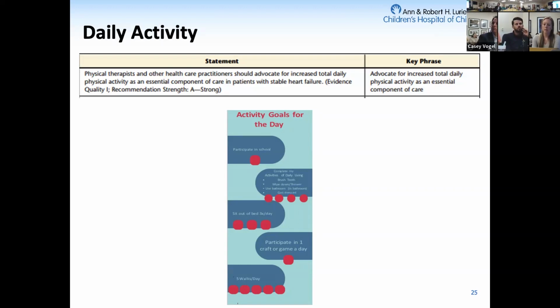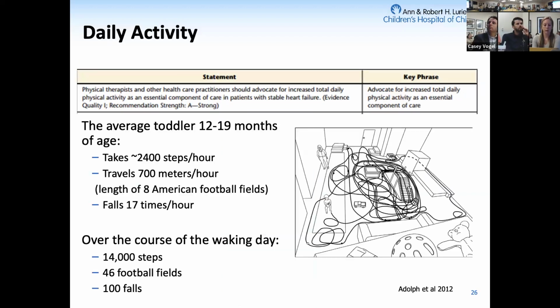So it is expected that they are participating in school, that they're doing their ADLs, hopefully out of bed, that they are getting up to the chair for their meals, and that they're going on at least 5 walks a day. So they're not just sitting in their room waiting for all of their medical teams to come to them. So that's easy for your older kids. But how does this translate to our younger kids?